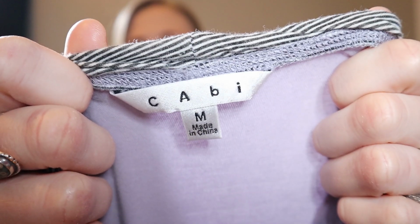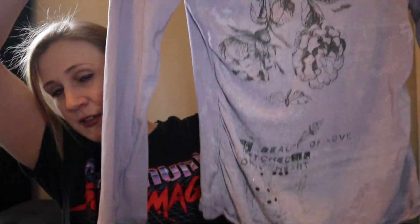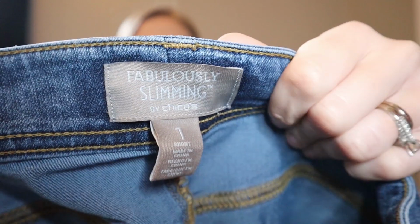Okay, next item is Cabbie, definitely the older tag, size medium, just like a cute little graphic floral ruche side long sleeve t-shirt. The Cabbie does have a style number down here on the inside tag, so that is what I will use to find the name and the actual comps for this piece when it comes to listing. Next is another pair of jeans, Fabulously Slimming by Chico's, size 1. That is vanity sizing. Go onto their website and that will break down the actual sort of US sizing for you to use in your listing.